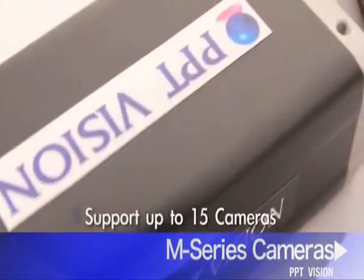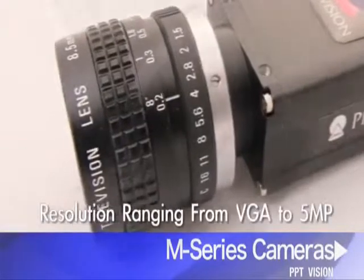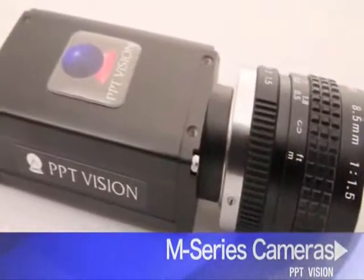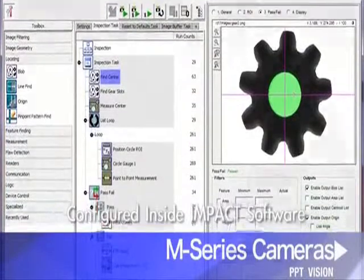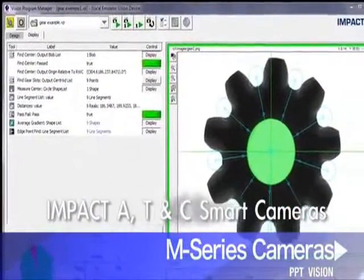The first release of the M-Series will support 15 different cameras with resolutions ranging from VGA to 5 megapixel. All 15 cameras are plug-and-play with the configuration handled inside Impact software that is familiar to users of our A, T, and C smart cameras.